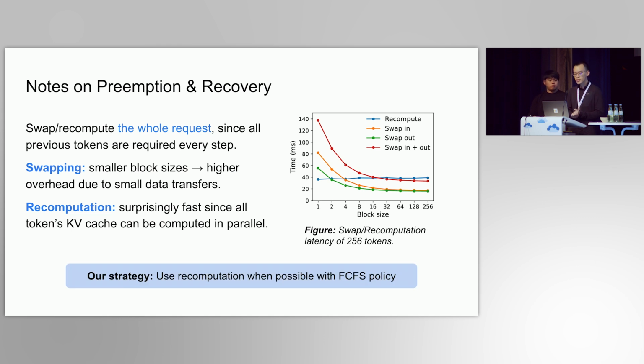Overall, for simplicity, we use recomputation whenever possible and use first-come, first-served policy to choose which request to preempt.